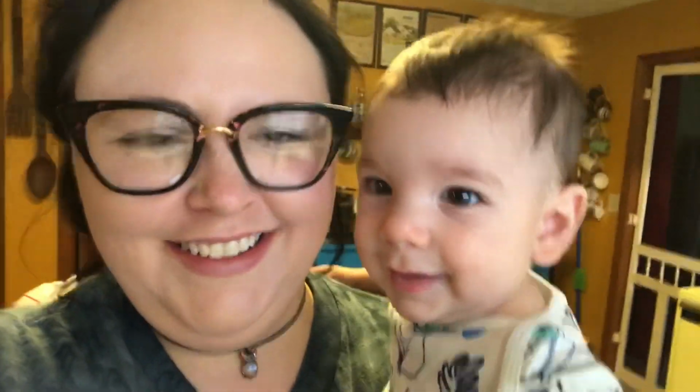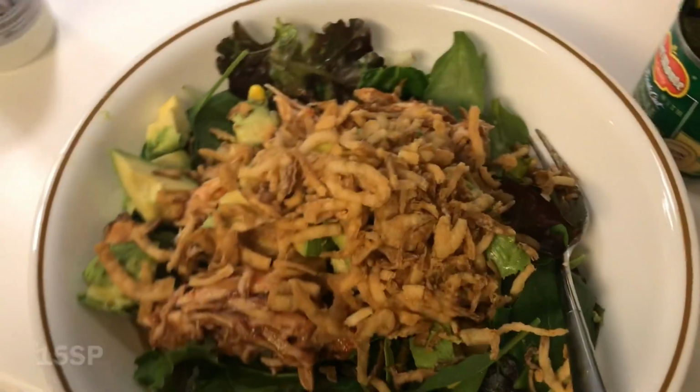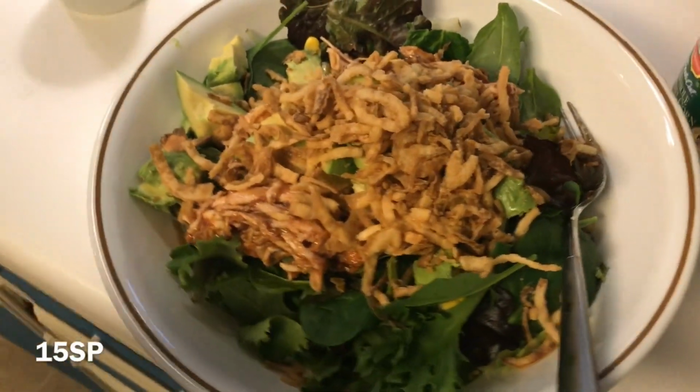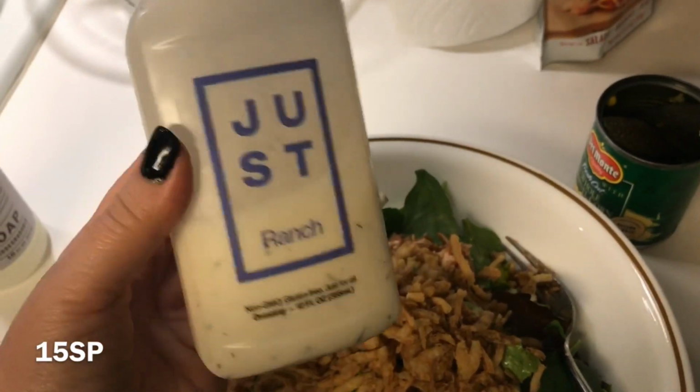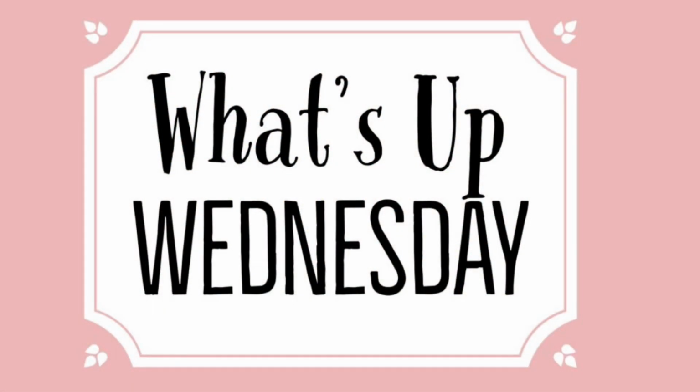But anyway, I just wanted to let you guys know what was going on, in case it looks weird and it's not Simply Filling food. So for dinner, I just had one of my big salads. It's just lettuce, avocado, crunchy onions. I use just ranch on top, which is 5 Smartpoints. I do rotisserie chicken or some sort of chicken with barbecue sauce and corn. It's really good.